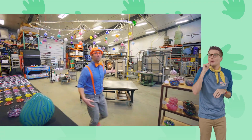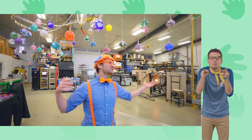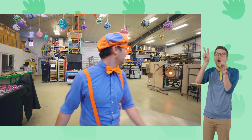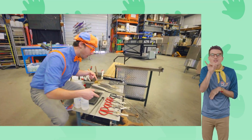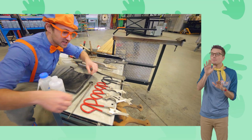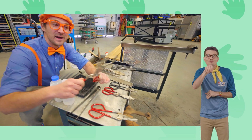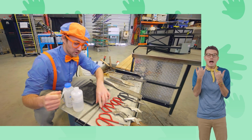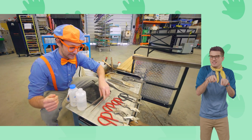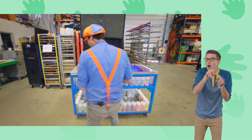Whoa, look at this place. Wow, there's so many cool machines in here and tools. Hey, come check it out. Whoa, look at all these. They kind of look like scissors, but they're used for the glass. We'll look into these a little bit later. But for now, come check this out.